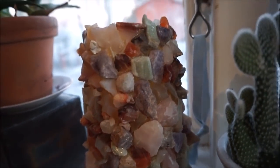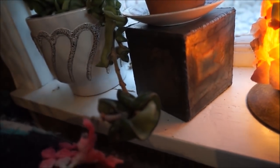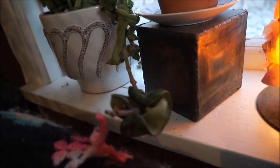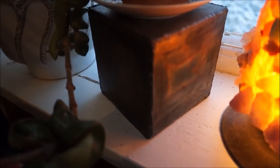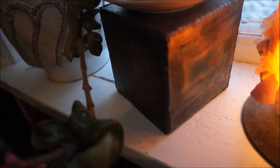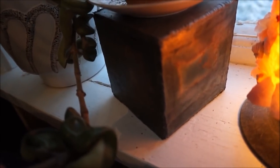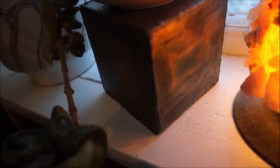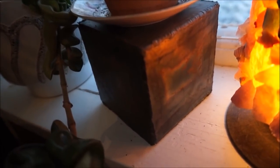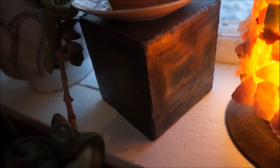I really love it. And that steel box is actually more than a steel box. I learned how to weld a few years ago, and this we made in school. We made these boxes, and they are supposed to be filled with air and put in water to see if they are airtight, airproof. And this one I didn't try.